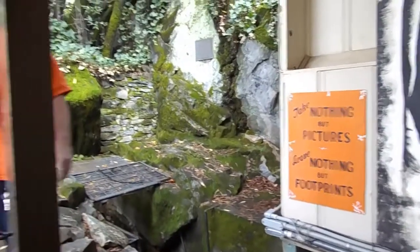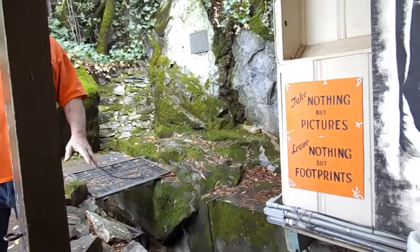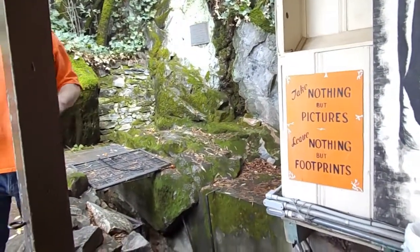Come along, something lower than your head. Make your head lower than it, bad time to jump. We have one really serious rule: that's not to touch any of the formations. Even if it looks like a rock, you can't touch it.